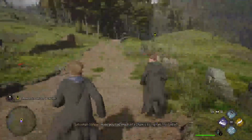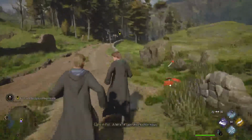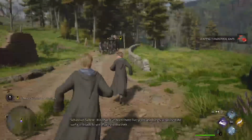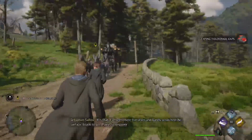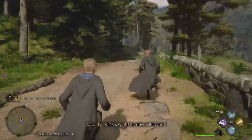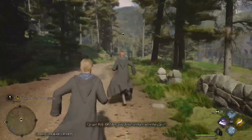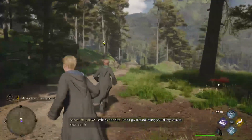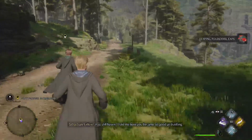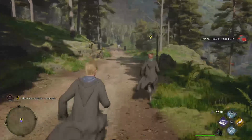Have you had much of a chance to explore the castle? A little. It's positively enormous. It is that. I've been there 5 years and barely scratched the surface. Loads to see, places to discover. Oh? Any you'd like to share with the class? Perhaps one day. I can't go around telling you all my secrets now, can I? You still haven't told me how you became so good at dueling.